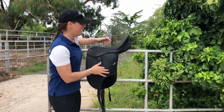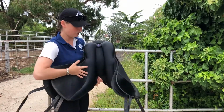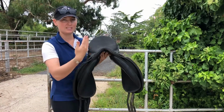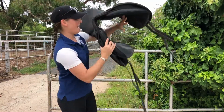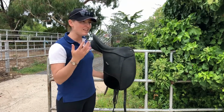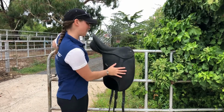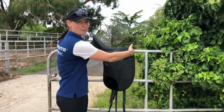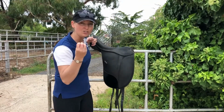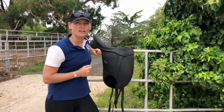That's really important. And then you want to see the back end of the saddle, and underneath the saddle to make sure there's no damage. Same with the front. You just want a good overall look at the saddle so that you can check for yourself that there's no damage. When you're contacting the seller, ask them, can you send me all these angles of photos: both sides, top, underneath, the front, the back, and both of the flaps. It's really important that you do your own research and have a really thorough look through photos online.